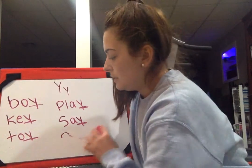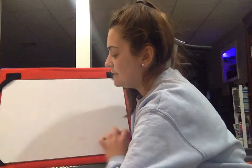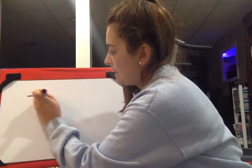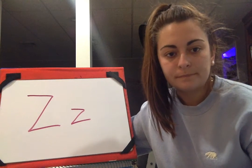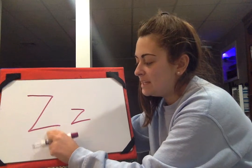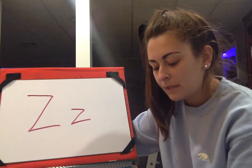So we are going to move on to the letter Z. Does anybody know what sound letter Z makes? Good, zzz, good. So an uppercase Z looks like that, and a lowercase Z looks like that. So what do we notice? Yeah, they are the same, just uppercase Z is bigger than lowercase Z. So practice these at home.